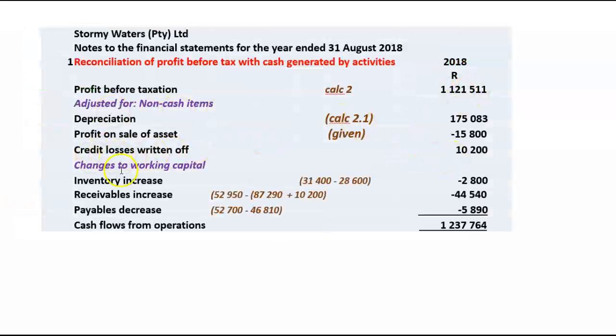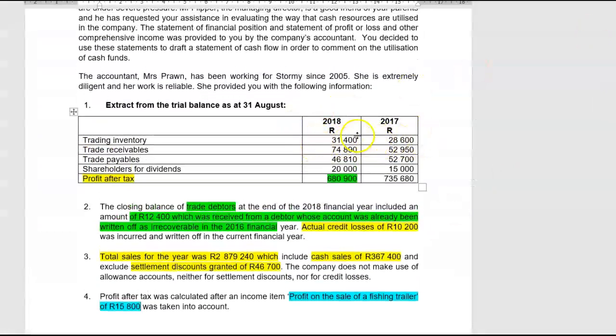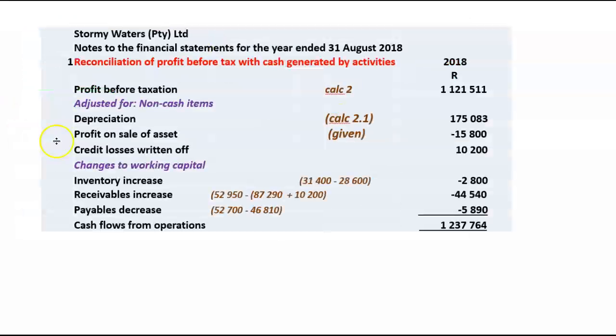Now, changes to our working capital. They gave us a small extract of balances from last year. Trading inventory, there was an increase in inventory equal to 2,800, which represents an outflow of cash. Receivables, guys, what was the increase in our trade receivables? Now that was the difference between 87,290 and 52,950.